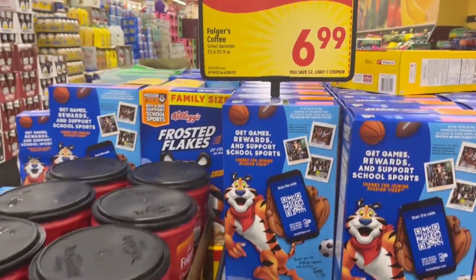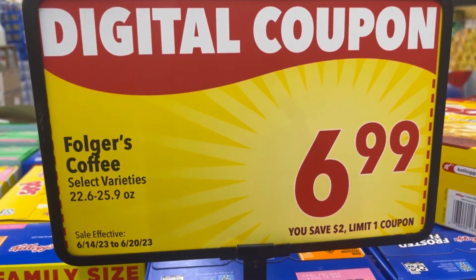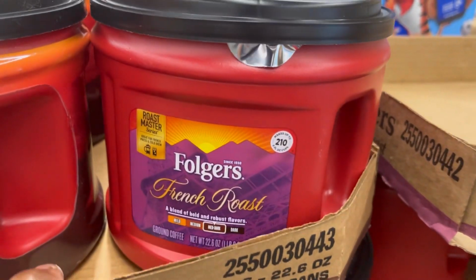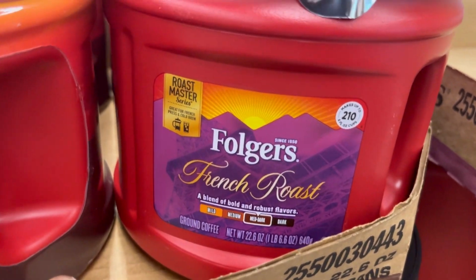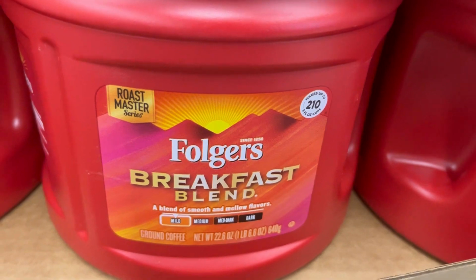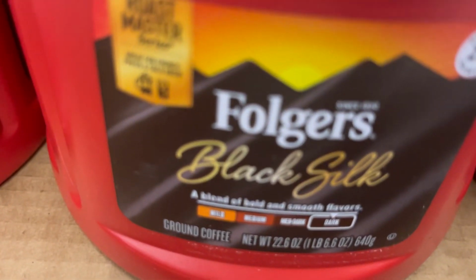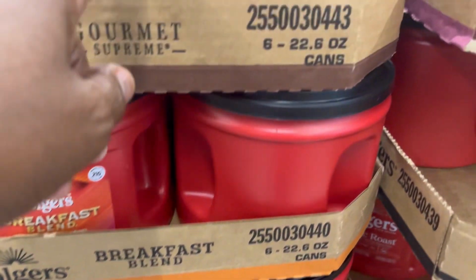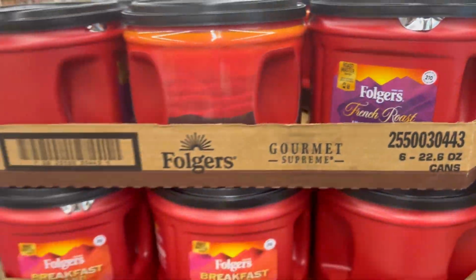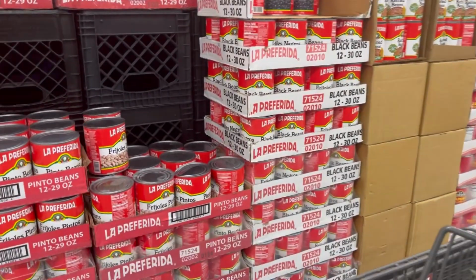I'm getting this one. Coffee, $6.99. But you need the digital coupon, y'all. They got the French roast. I really want to try this French roast because I like French vanilla cream, the breakfast blend, and the black silk. I just get the regular roasted, y'all. That's my go-to. But I do want to try that French. So I need to get into that digital coupon thing.